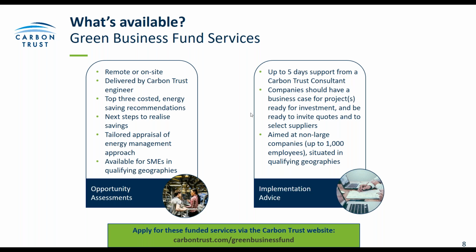This service differs slightly from other Green Business Fund services in that we are actually allowed to offer this to some non-SMEs as well. So as long as the business has less than 1,000 employees, we can normally offer the implementation advice service as well.